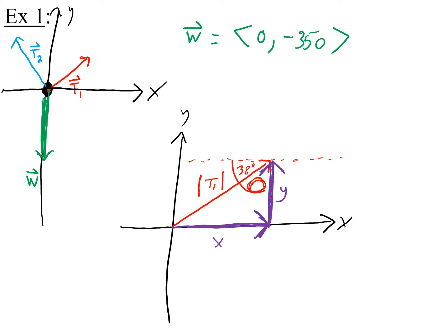Or you could figure out this angle a couple of ways. If you figured out this is 52, you could do 90 minus that to get this, because remember they have to add to 180. You know, this is a 90-degree angle. So 90, 52, and whatever this is has to add to 180. Or there's a result from geometry that said if you have parallel lines, then alternate interior angles are equal. So anyway, this angle here is 38. Okay, so this is the 38 they gave in the problem, but I need this one because it's in my triangle.